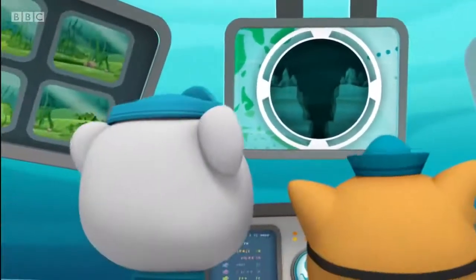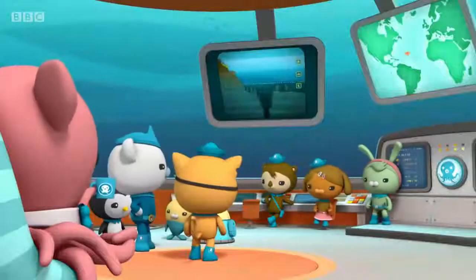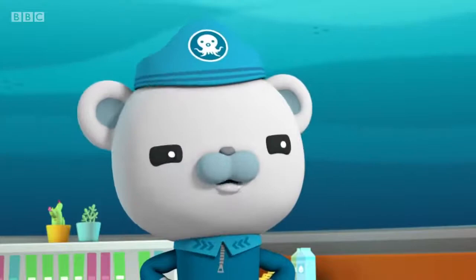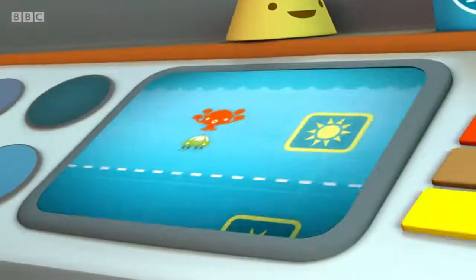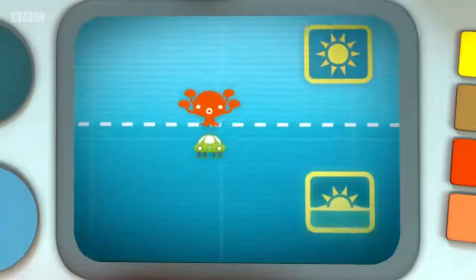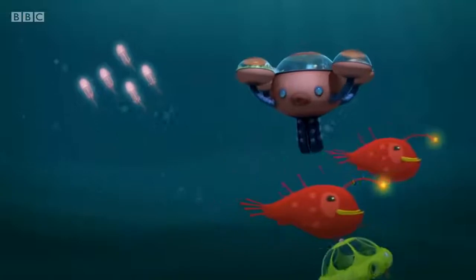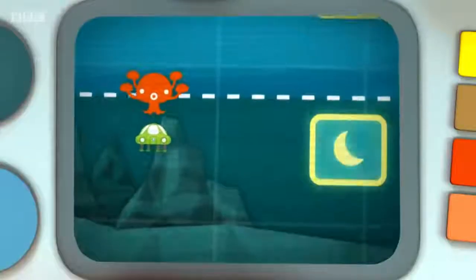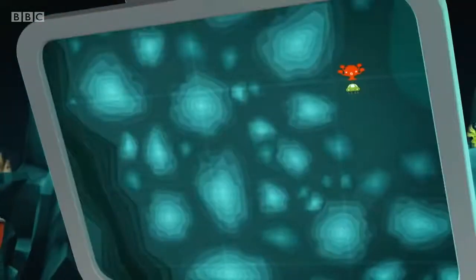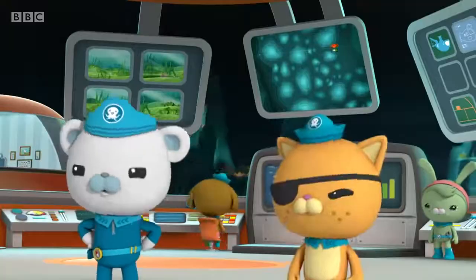It looks like we're getting close to the Mariana Trench. Dashy, it's time to go downwards. I'm on it, Captain. Octonauts, the deeper we go, the darker it gets. Prepare to travel into the total darkness of the Midnight Zone. Pass through these sea mountains to get down to the trench. Dashy, let's take it slow.